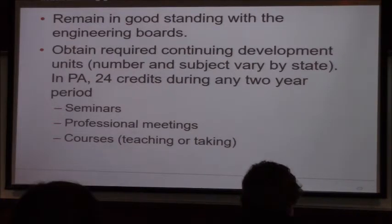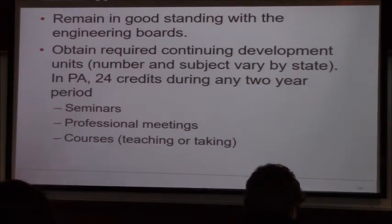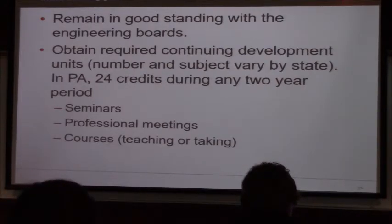In Pennsylvania, you have to have 24 continuing education credits over every rolling 2 year period. The engineering boards just want to make sure that you're always continuing to hone your craft and get better at what you do. I'll also mention that this is for Pennsylvania. In states like Maryland, you have to have continuing education in certain topics. You need to have something in ethics, and some other things, not sure what, but they break continuing education into two different categories. You have to have a certain amount in each.